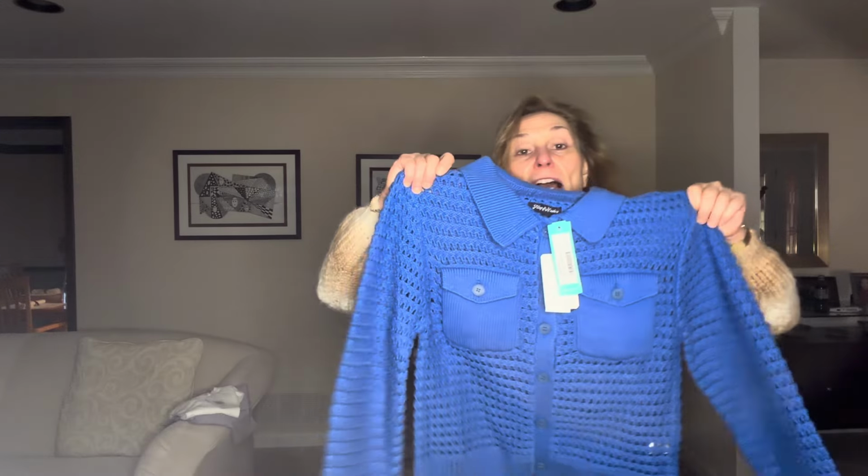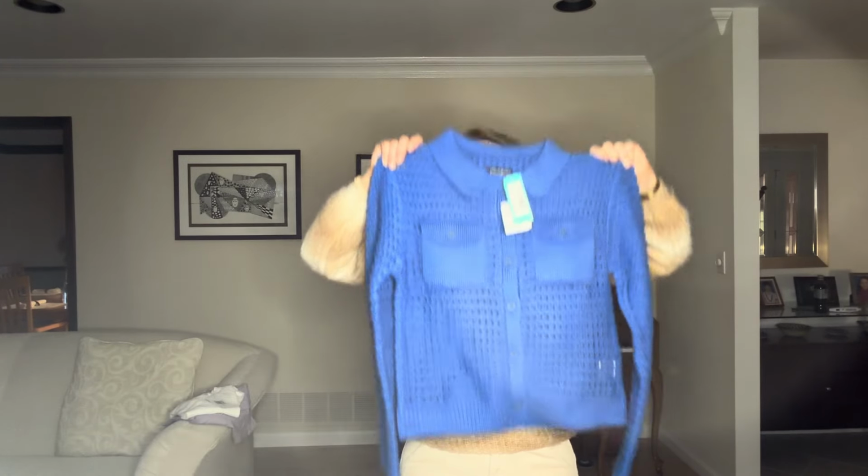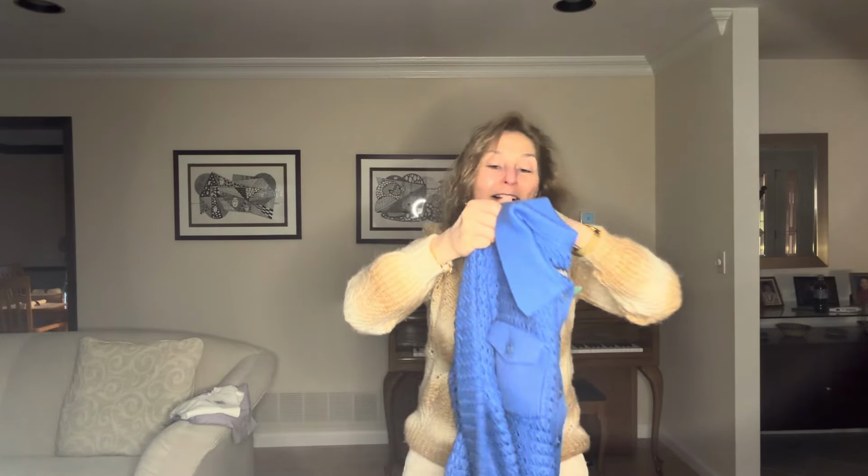Let's see if we can see what it's made out of. The button's right over the fabric content, so I can't even tell you what it's made out of. No, it's not made out of the fabric content. Okay, 60% cotton, 40% acrylic. So, if you like this, that's okay, but I just don't think it's my style. And like I said, I already have a royal blue cardigan, so I think this can go back safely, and I won't be sad to miss it.